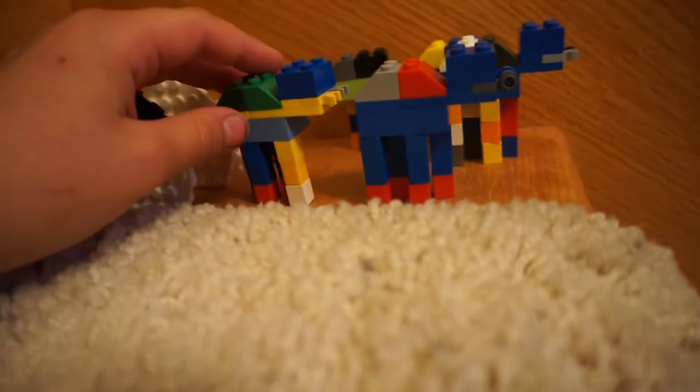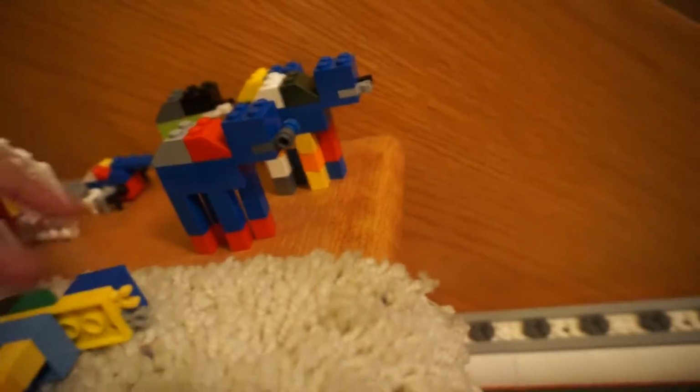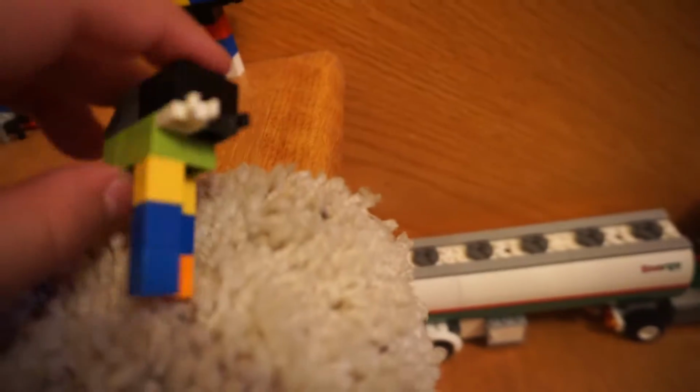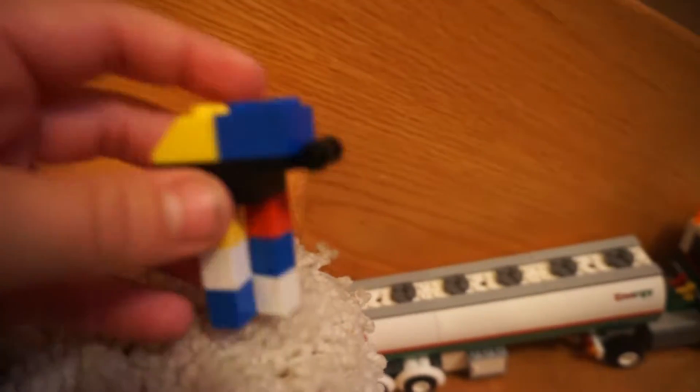So now this is the main Star Wars section. There's one more main area up there. So here's one of the Imperial Walkers. Another version of it. And another version of it. And then these are the two-legged ones. So you can see that. Those are pretty cool. And this one.